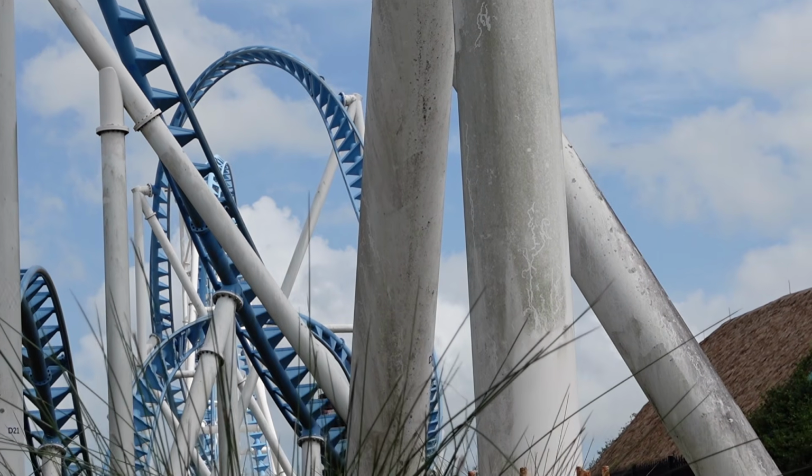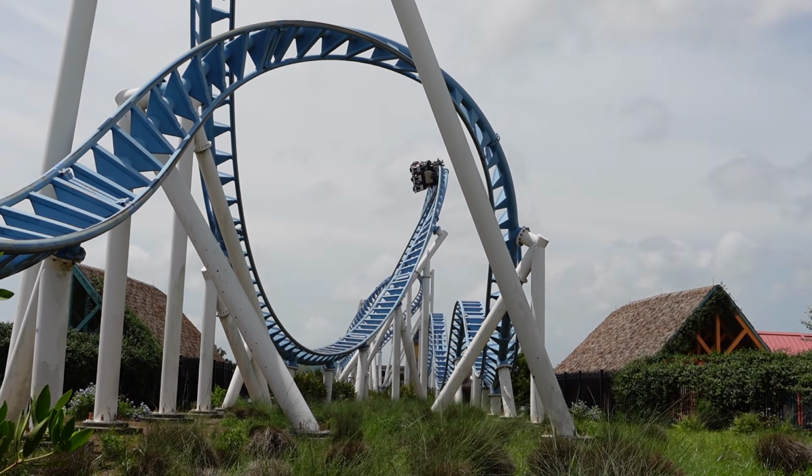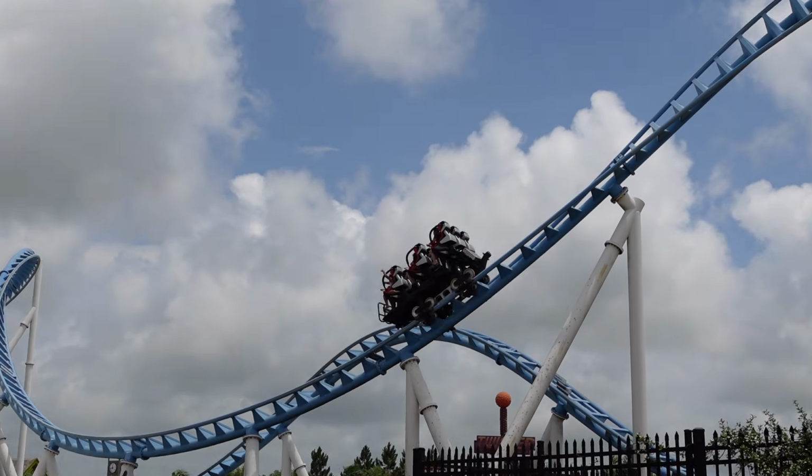Then you cruise through a large wave turn. It is far less extreme than similar elements at RMCs, but it's quick, and you can get a tiny bit of lift in the rear row.